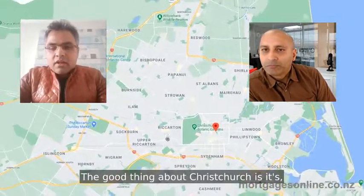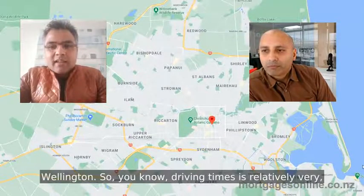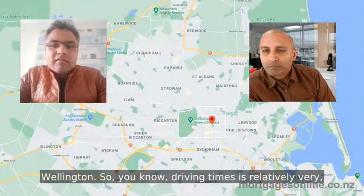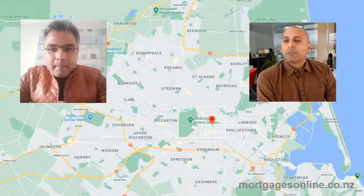The good thing about Christchurch is it's quite flat, and it's not spread out like Auckland and Wellington. So driving times are relatively very, very low. Doesn't matter which part of the city you go in, and that makes it really unique.